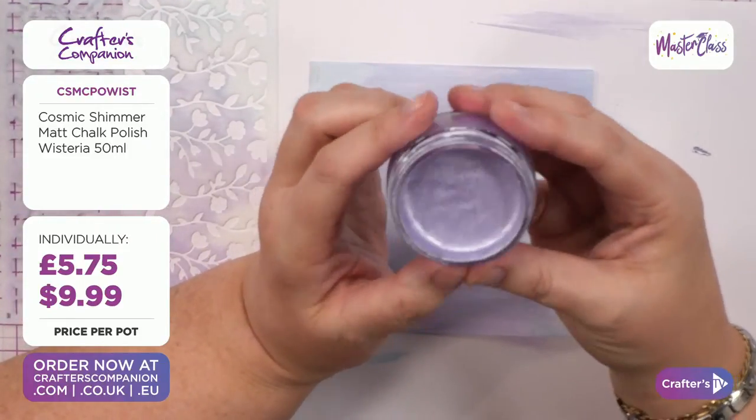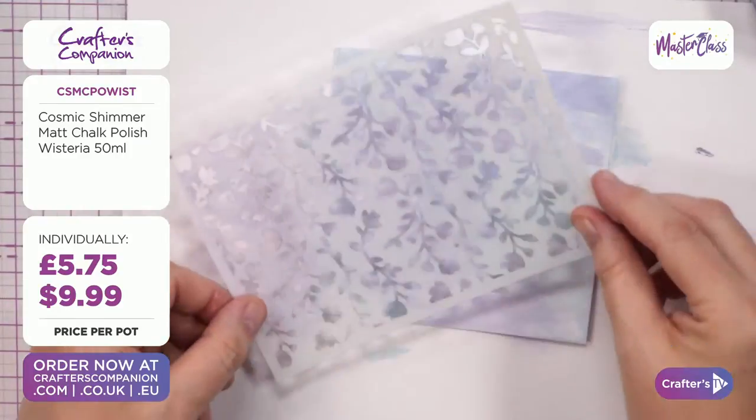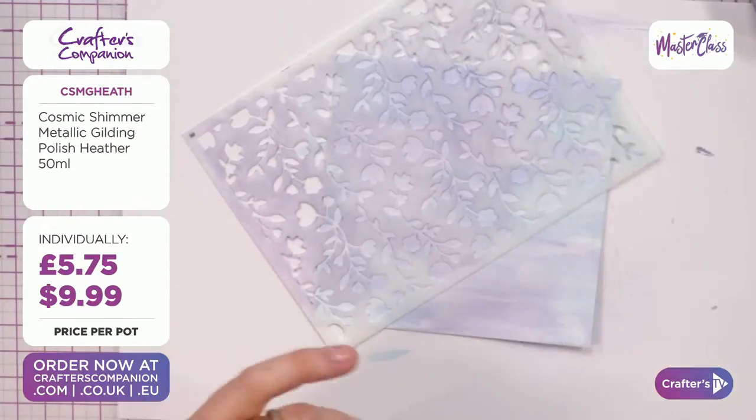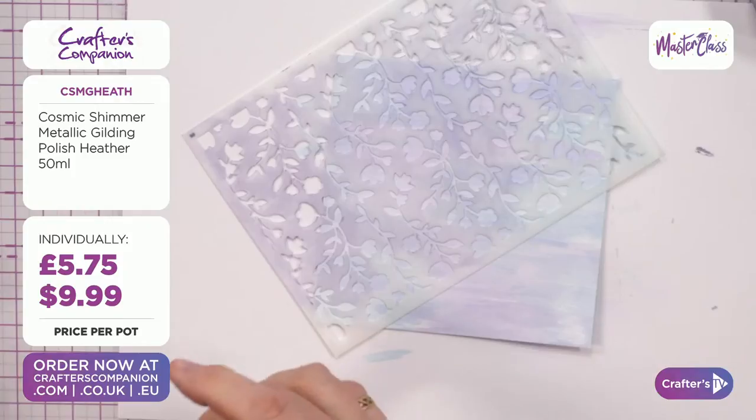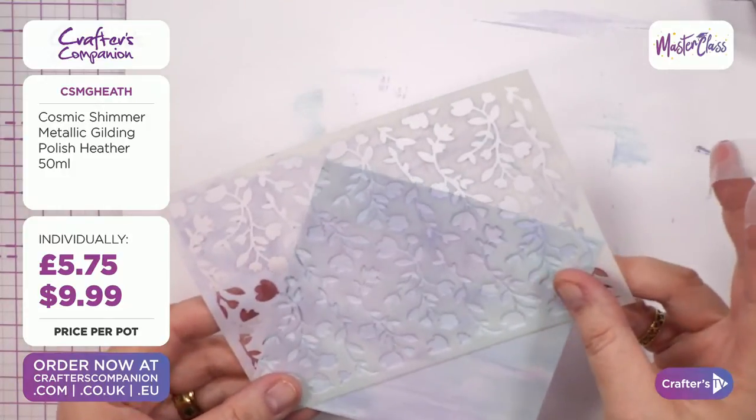So we've actually got heather in this one. I'm literally going to put my stencil at an angle and I'm going to take a little bit of low tack tape just so that it doesn't move, and I'm going to stick it down at the back because I want to actually put some of this metallic paint through onto it.